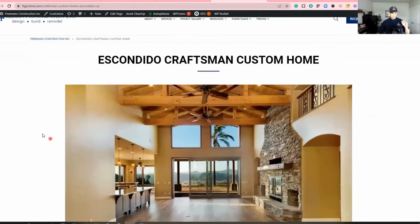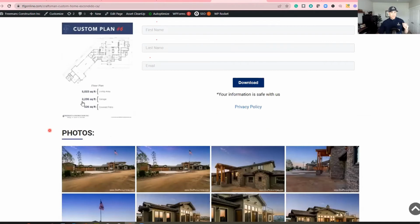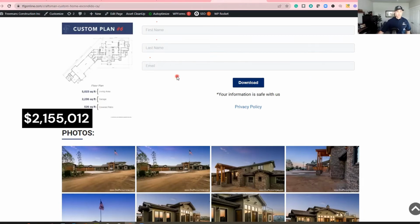So this house is 5,023 square feet of living area, 2,236 square foot garage, 526 square foot covered patio. And the price point on this one is $2,155,012. So $2,155,012 is the cost to build this house.